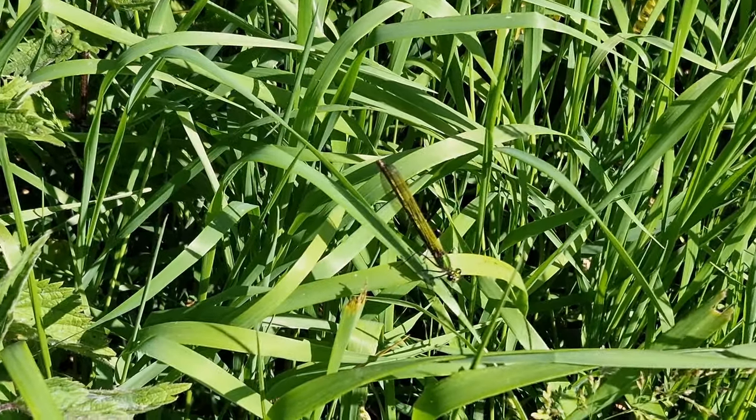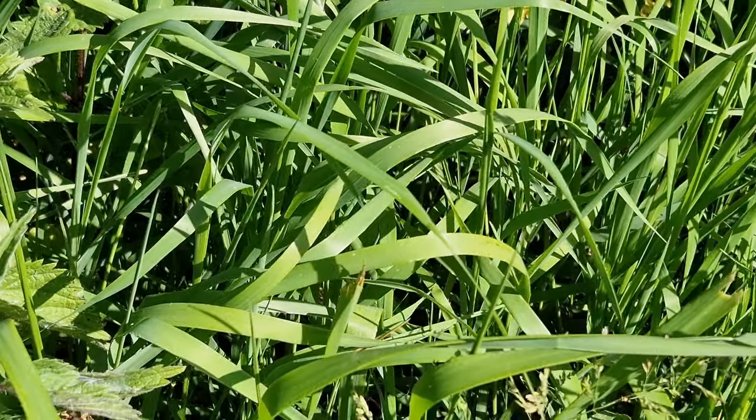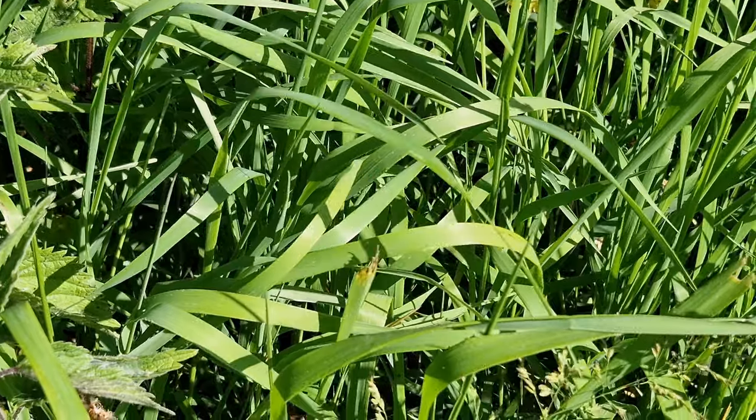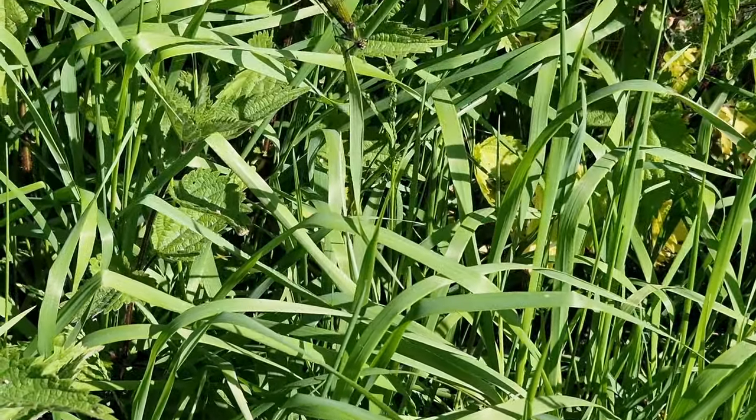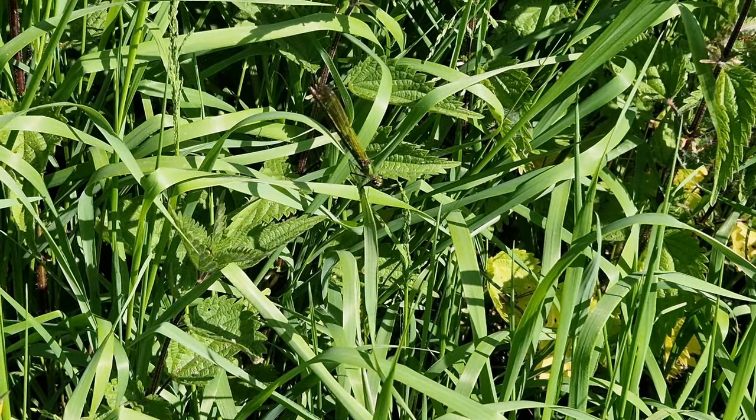Beautiful one right there. See if we can get close for a photo. Oh, he's gone, he's come back. No, he's gone just above it. Where is he? There he is.